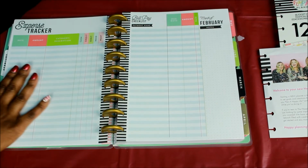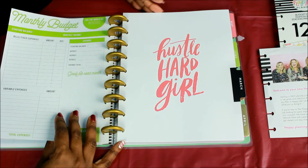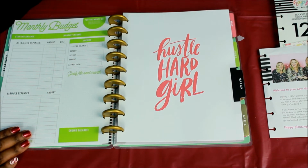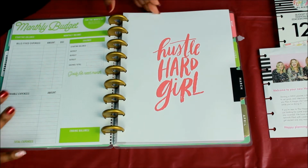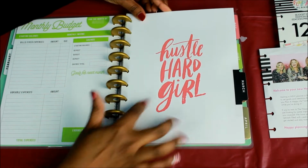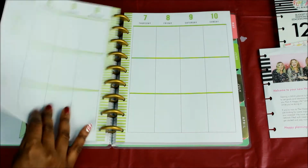Oh, then they have the expense tracker and the bill pay. It's a little different. Do they have month at a glance? No, it's not called month at a glance anymore. It's called monthly budget. Okay, it's not like month at a glance. We had a lot of stuff going on with it before on the other one. Hustle hard, girl. Okay, so we got March here.